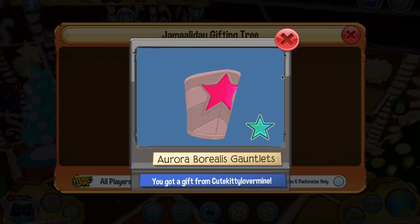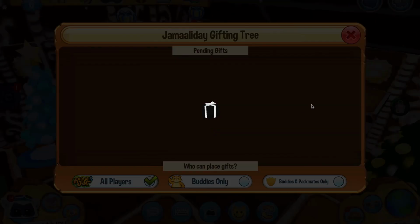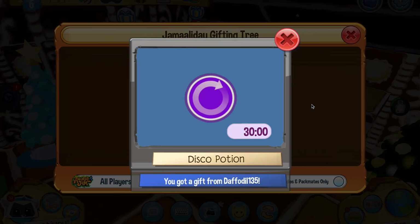Love the colors. Ooh, Aurora Borealis gauntlets. I think I did get another one of these on my armor. Thank you. I'm gonna have to figure out what that star means. That is cute. Oh my god, a gift from Daff. Oh my goodness, Daff. Ooh, black and white. It's giving like 101 Dalmatians.